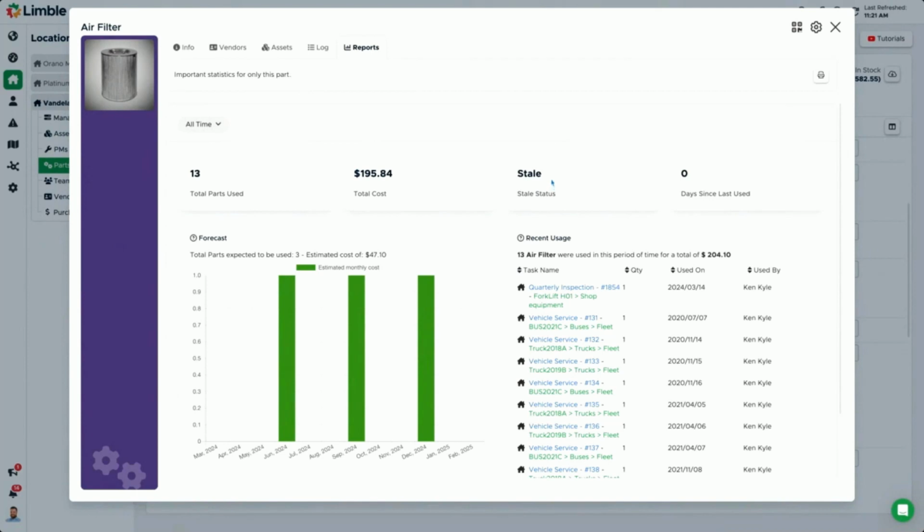So if you've got that over the stale threshold, we can see how many days we are over that as well, and how often we're using that. So it's great if you're going through and wondering, hey, this part is getting a little dusty. I've never seen this. We can look it up. We can see here's the last time we've used this, here's what it belongs to, and really help you organize that and get rid of some of the parts that you don't necessarily need or aren't using.